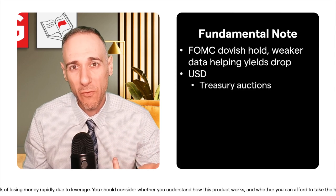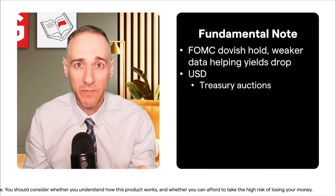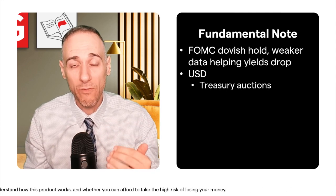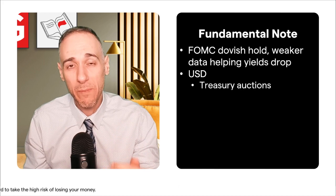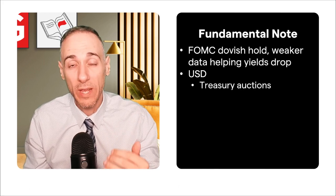When it comes to this week, what have we got? We've got some treasury auctions. Normally, I wouldn't be bringing this up if this was years ago, but the fact is that when you got these sizable deficits, it's a matter of all the supply coming in on the treasury front. Can demand keep up with supply? And that means that people have been a bit more picky when looking at these treasury auctions.